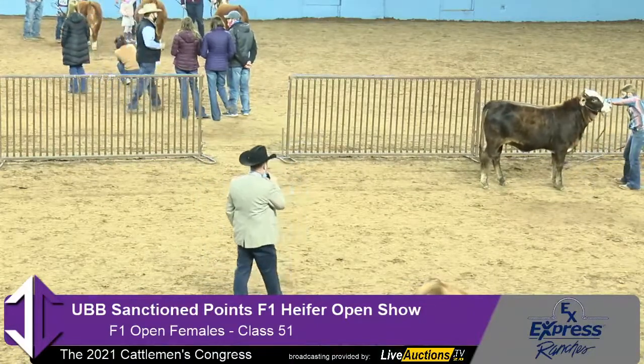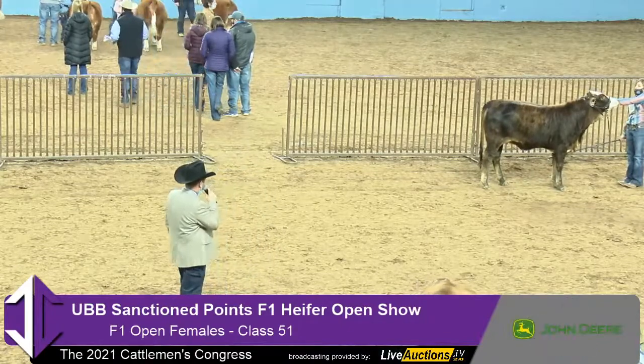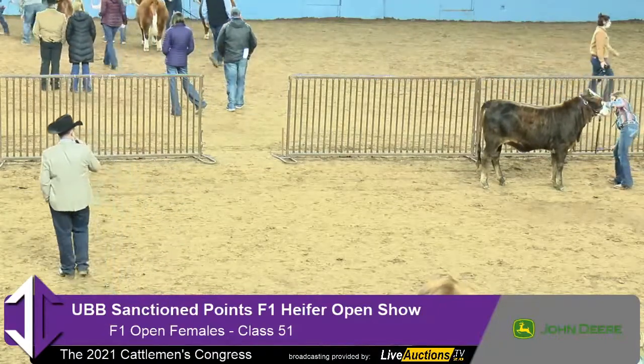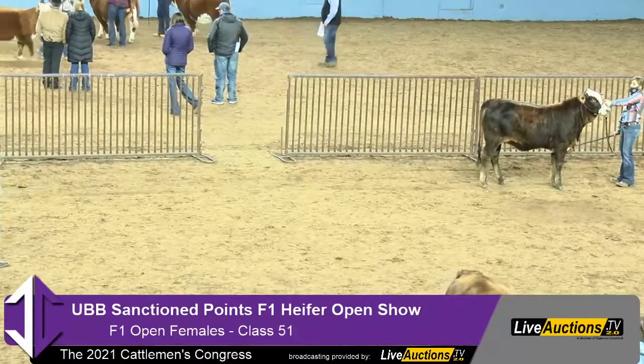As we start off our F1 show over here on the Braford side of things, we've got a nice female to do that with, one that's really petted and smooth-shouldered. She's very feminine about her head and neck. I like this female with the length of top she's got and how functional she is back through her hip and down through her hock.